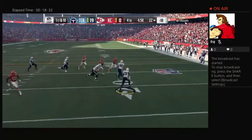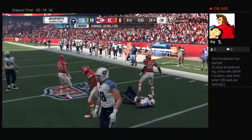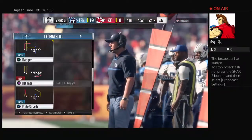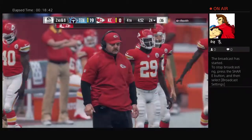They begin the drive with a run by Murray. And a short gain there as he'll get it up only to about the 24. 2 yards on the pickup there. It'll be 2nd and 8. Brandon's all about pace and tempo now for them.